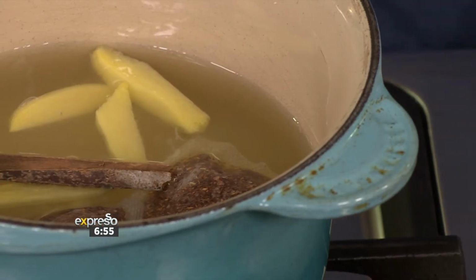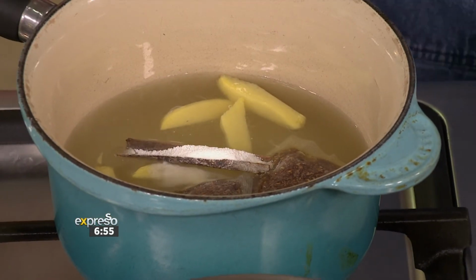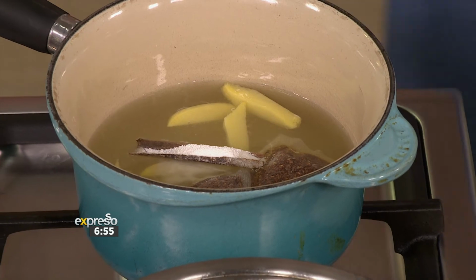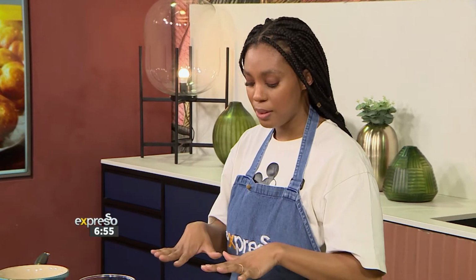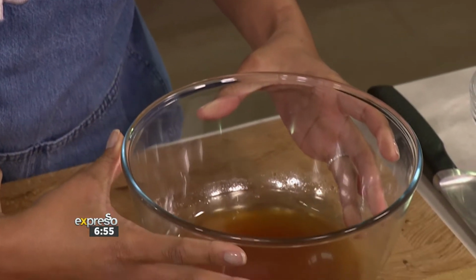So I'm adding in all of my elements: ginger, lemon juice, some cream of tartar, some cinnamon, and the Rooibos, and we're going to let all of those flavors seep through, and then what it will look like in the end is this beautiful texture and consistency.